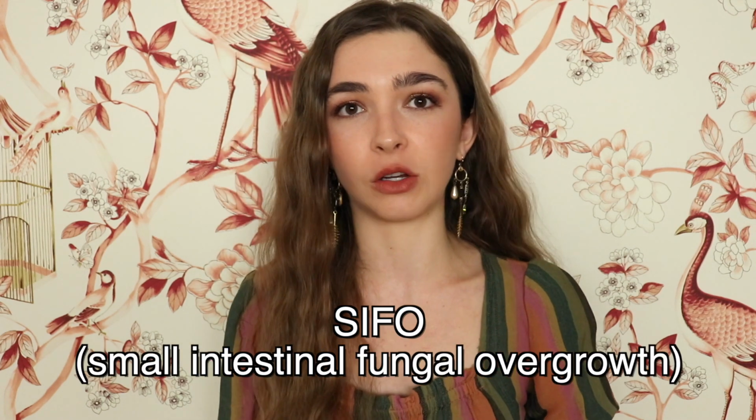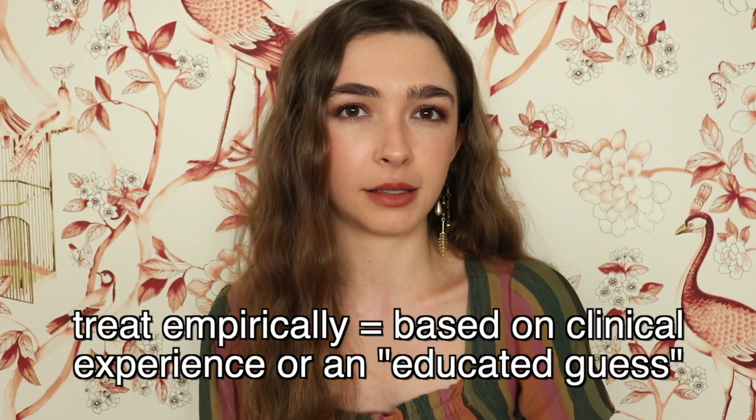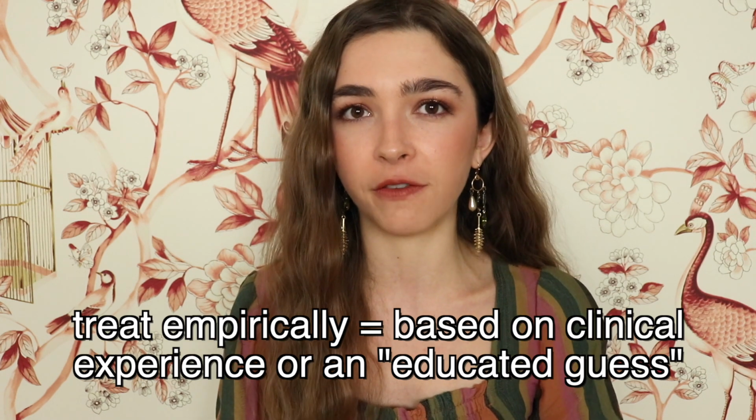He was like, well, what if it's SIFO, which stands for small intestinal fungal overgrowth? So I said, well, I'm willing to try to treat that empirically without a test because there aren't great tests for SIFO. And honestly, I am so sick of paying for tests that don't have any published research behind them, I decided to just start with a low dose of nystatin.